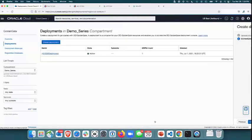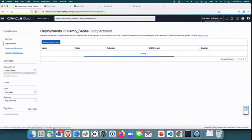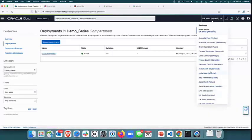Anyway, I'll skip that for now, but we would create that. We'd go out there 6 to 8 minutes. That would be created. It's too long for this demo anyway, but I have one that I have already created. Actually, I wanted to show it in Phoenix first. So I'm just switching between regions here.